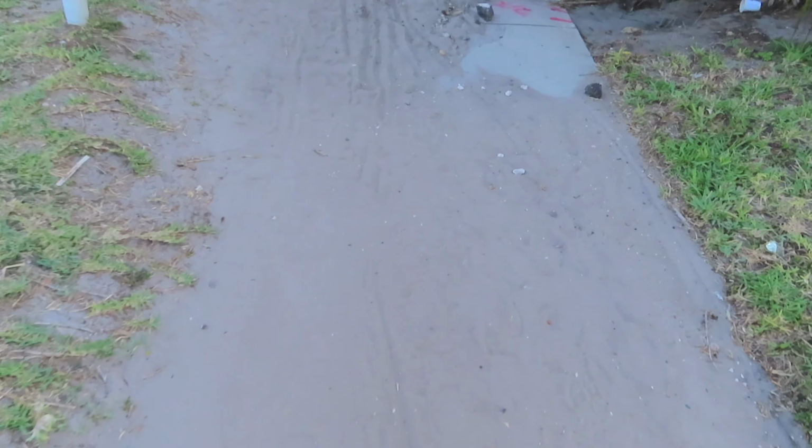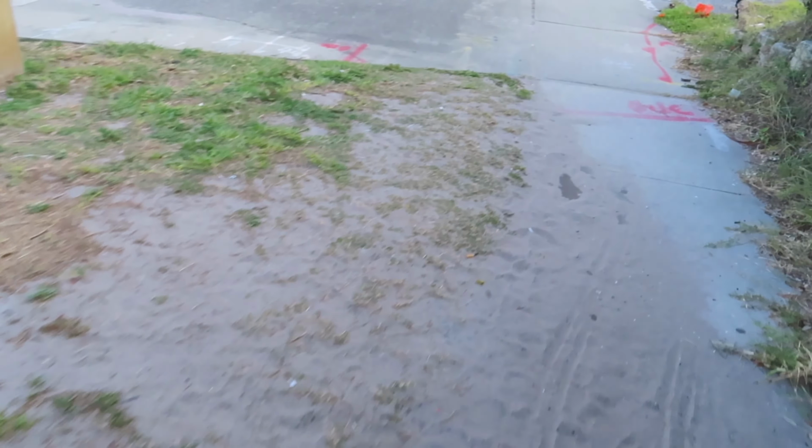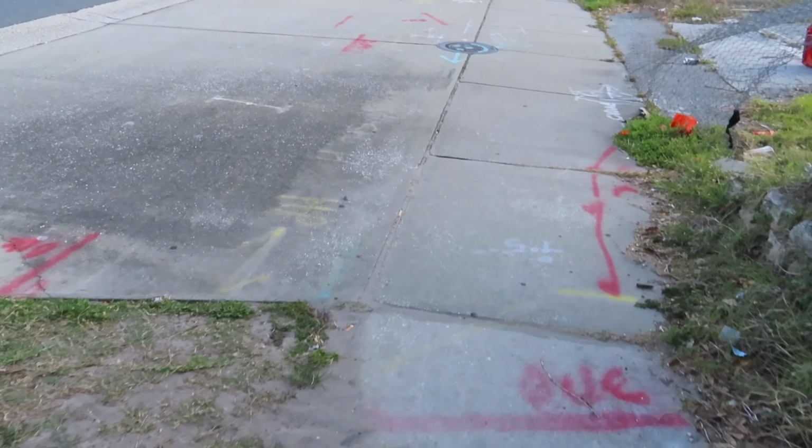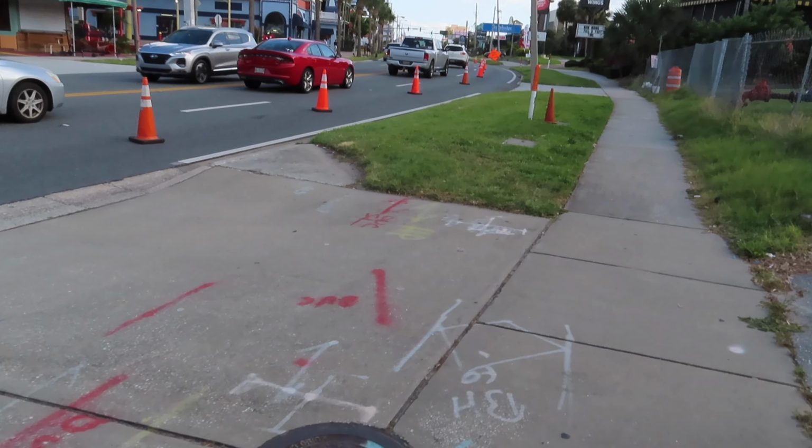Lots of sand as well around here. The water table's quite high here, so you hit sand quite quickly. That's why nobody has a basement in Florida. And then you get a lot of sand blowing around.